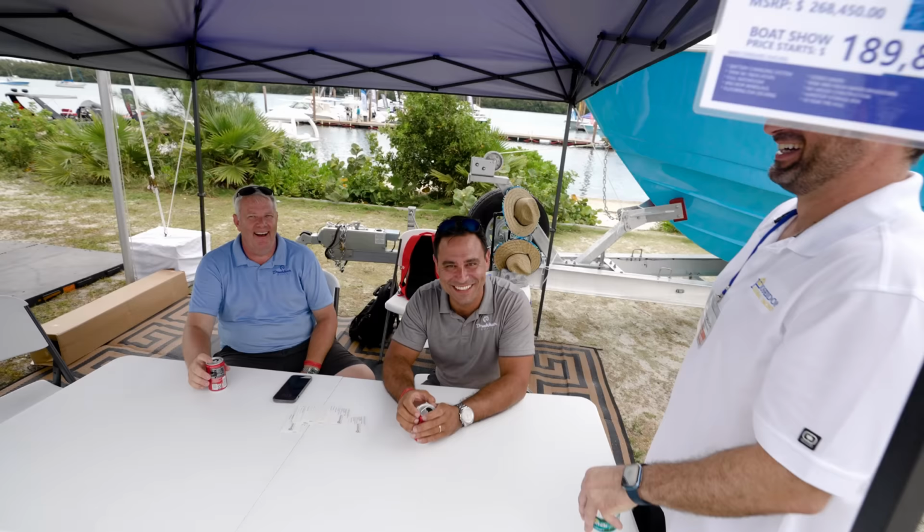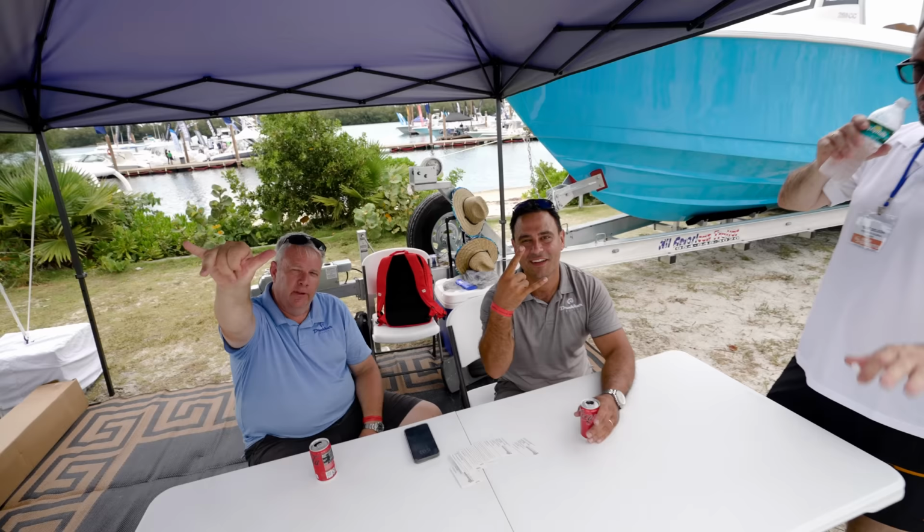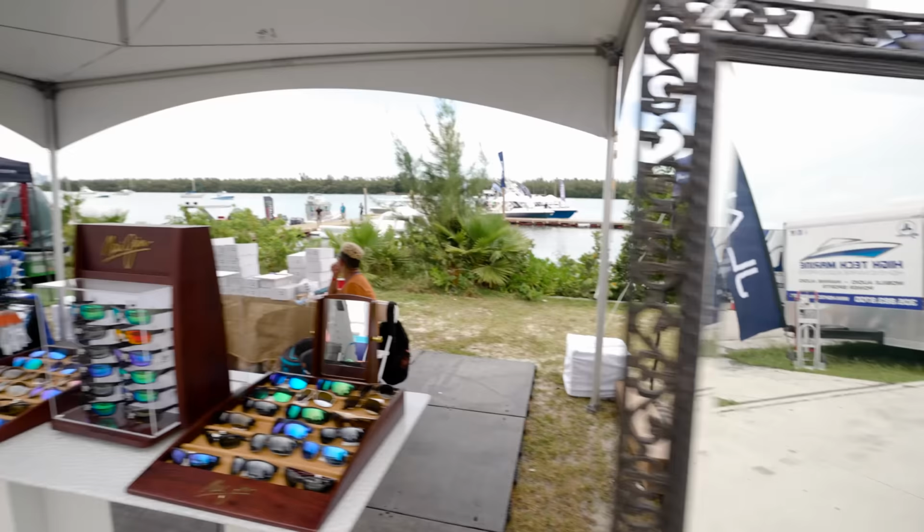Where can we go online to find out more about this boat? DrakarBoats.com. Okay, awesome, guys. Hey, thank you so much for the time, guys. Isn't that awesome, guys? That's what we're here for.